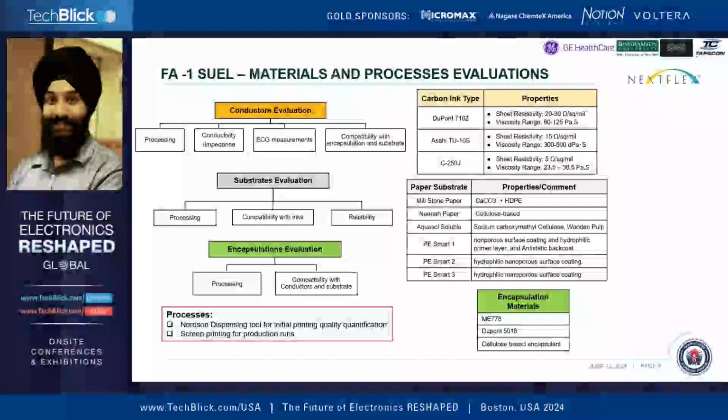Binghamton University students went back and looked at all the alternative materials for conductors, substrates, and encapsulations, and checked all the materials against a set of requirements for processing, impedance, conductivity, performance parameters, and reliability parameters. They came up with different inks. We focused on going from silver to carbon inks for our conductors and shield layers, and then a paper type substrate. The first thing that came to our mind was how we can replace a PET substrate that everybody comes around to.